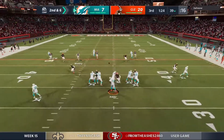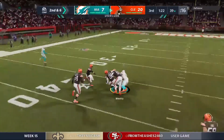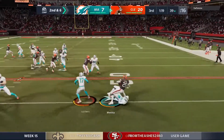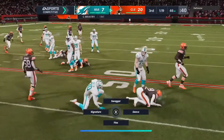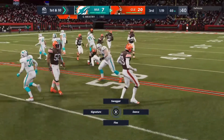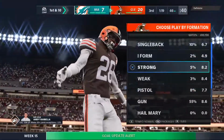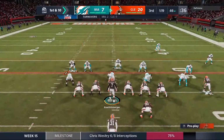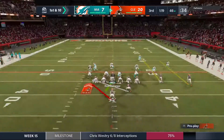2nd and 6. Into double coverage, and it's intercepted. Picked off around the 37. And the return out shy of midfield to the 46-yard line. The rookie was trying to push it downfield, but the safety bit him. And he'll learn that you have to hold the safety.